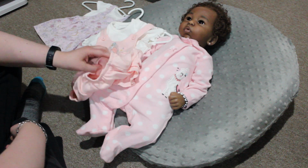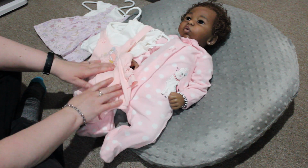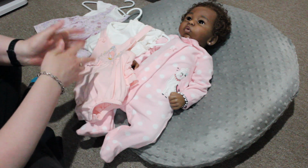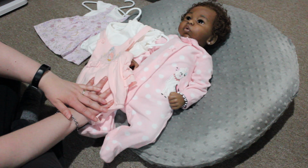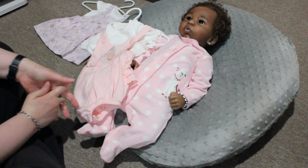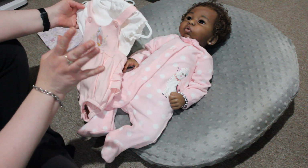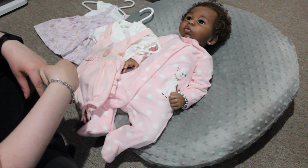Now this says it's size 3 to 6 months, which would technically be Maisie's size. However, Maisie has this beautiful Peter Rabbit dress that I want her to wear instead of this. That dress runs big, so it will only fit her. It won't fit my smaller babies. So I just wanted to see if somehow Maya could pull this off. If it would fit her and not be too huge on her, then maybe she can wear it and I can take her and Maisie to the party.